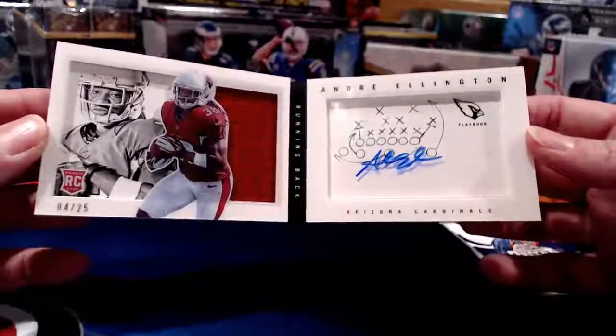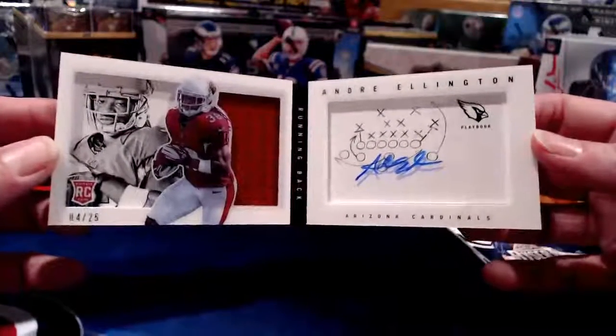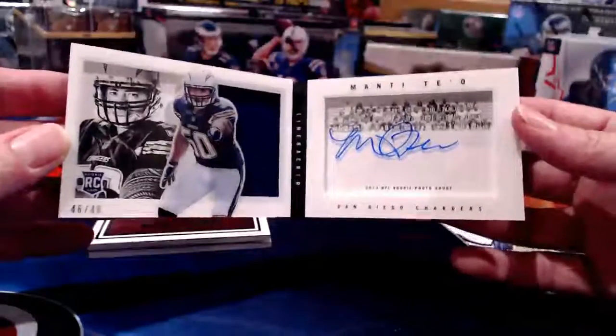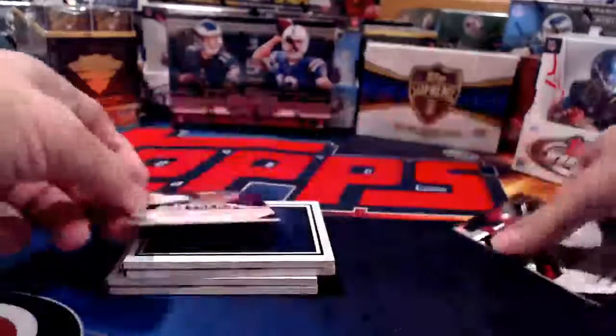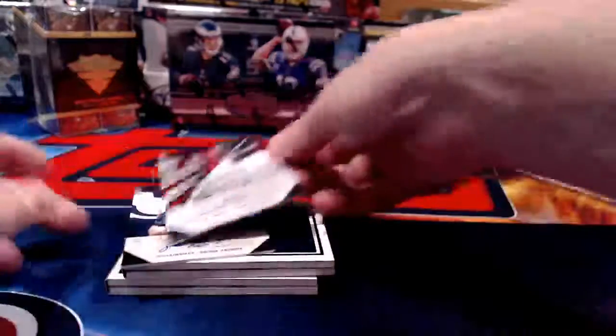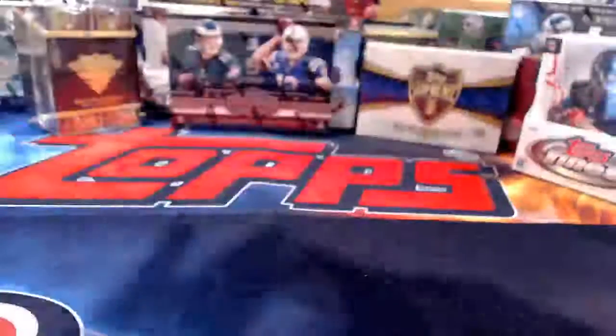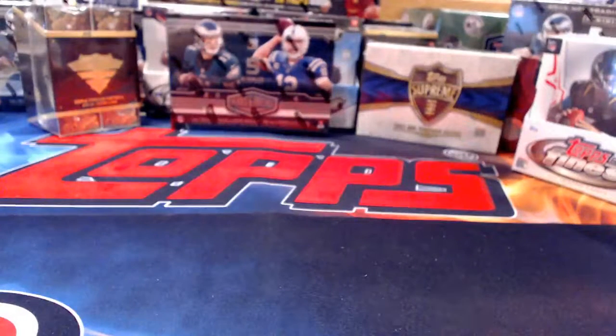So to review this break, I may as well keep this one in my hand since it is the most recent. We have the Ellington to 25 for the Cardinals, the Te'o to 48 for the Chargers, Dysert to 199 for the Broncos, and for the Falcons, Trufant to 99. And that is 2013 Playbook. So let me set those aside, and I don't know why I had that stacked over there. I had our team bags and things stacked in that spot where our cards should have been.